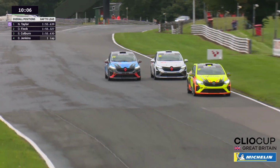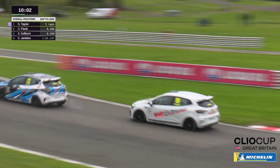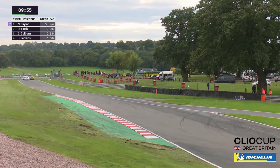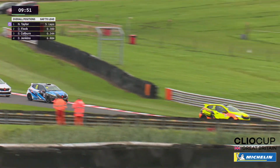Over the line the pair of them go side by side. If they compromise themselves in towards turn 1, it will cost them a little bit of time. Dara Flock nicks his way up the inside and takes second place away with 10 minutes on the clock. The two Westbourne cars have changed places for second, but Nicky Taylor holds on to the lead. It's further away from those two cars behind than ever.